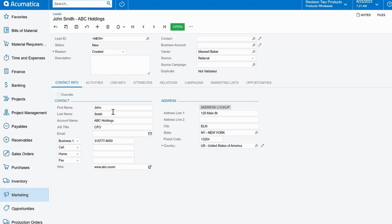You can also create and track leads, filter them by campaign or source, and even store attributes like industry, company, and revenue. This makes it simpler to qualify leads and convert them into opportunities and track all related activities between, like phone calls or emails.